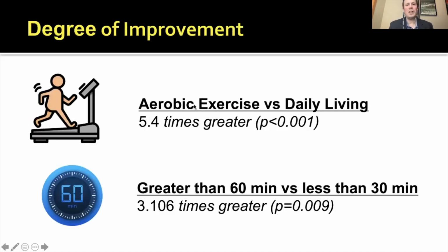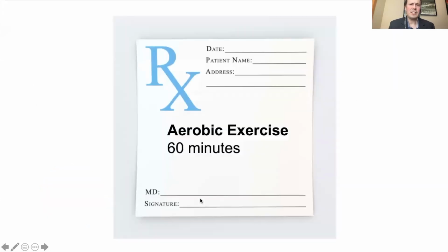And patients who were exercising with aerobic exercise had a 5-fold greater chance of having improvements in their hair compared to patients that were just going about their day. Patients that were exercising 60 minutes or more each day had greater improvements in their hair than people that were exercising 30 minutes or less. So this is a pretty interesting study.